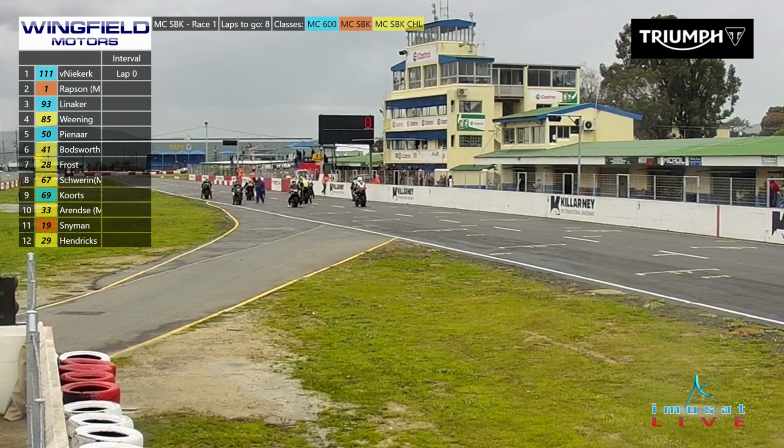But what catches the eye is down in P11 on the 6th row is a man by the name of Kieran Steyman. They're all on wets as well, Francois, on a drying track. Yep. Just to note.